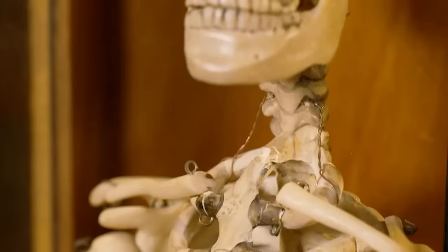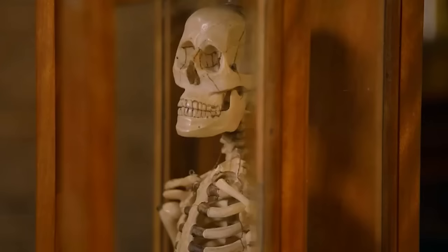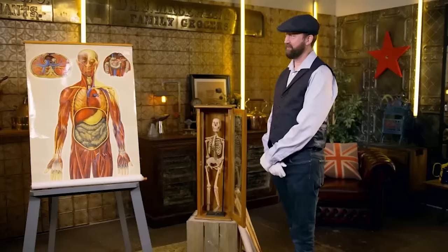Come on in, Gale. Nice to meet you. Hello. Now, I know what these are, but how did you come to own them? My husband actually salvaged them out of a skip. He saw the skeleton and asked if he could take it. And the man said, take what you want. So he got that and the posters. Do you know anything about them? I mean, where they come from in terms of their age? Well, only from some internet research.